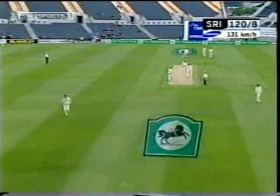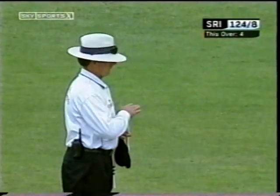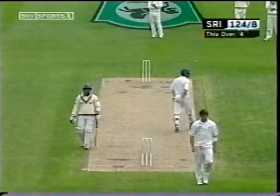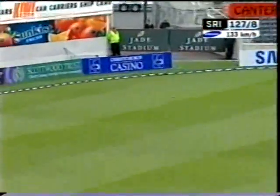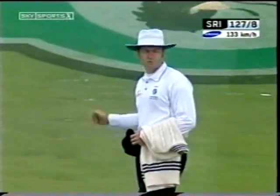That's hammered back past the bowler. Came back like a rocket from a gun. That's a good pull shot. He has been very, very strong on that pull shot.